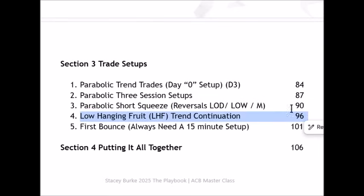What that is, is that the train has left the station in an earlier session. I trade New York. I come to the screen. That trade is still in process. It hasn't reached its final destination yet. It's day 2. We're in an ACB template. And that is the low-hanging fruit opportunity to position yourself in the existing move back to the other side of the range. Page 96 in the playbook.